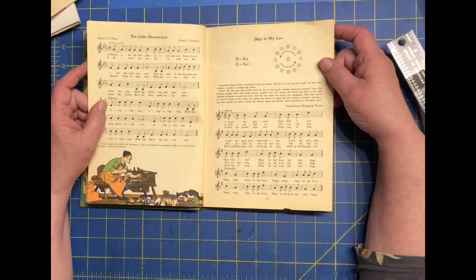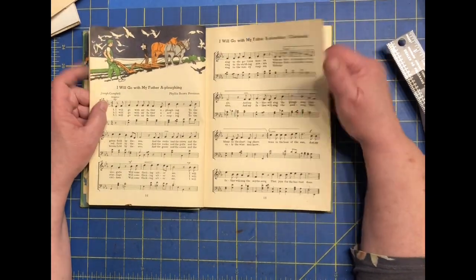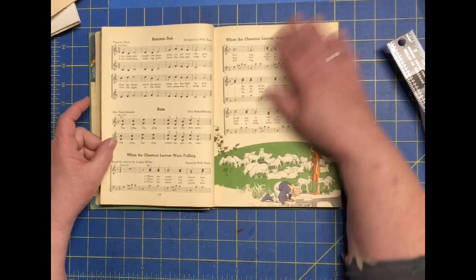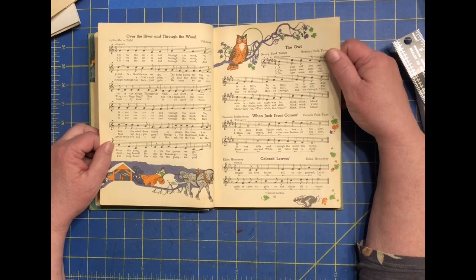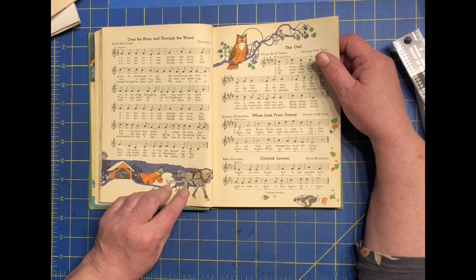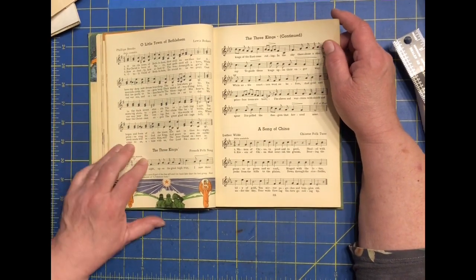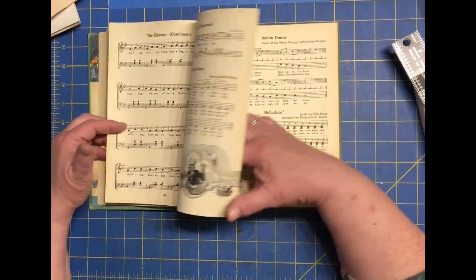I mean, Skip to My Lou. Who doesn't know Skip to My Lou, right? On Halloween night. How interesting is that? Shepherds and the owl, and Over the River and Through the Woods. To grandfather's house we go. I thought it was grandmother's house we go. Interesting. Okay. And then they got some Christmas songs. Our Little Town of Bethlehem, The Three Kings. It's just randomly what you find in here. It's just interesting.